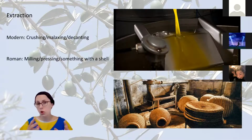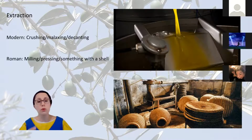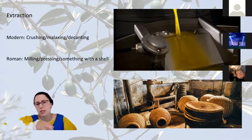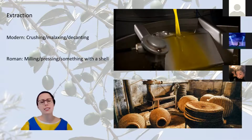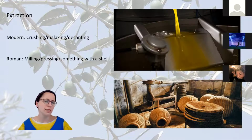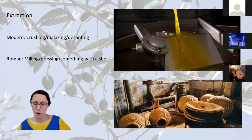So that resulting pulp is going to be pressed through baskets. That's going to separate out the bulk of the pulp from the actual oil, and that's going to be collected. Cato's got this crazy thing that I am picturing as somebody running around with a little tiny shell, moving the oil from the presses to the vats, but I'm guessing that is not exactly what's happening.